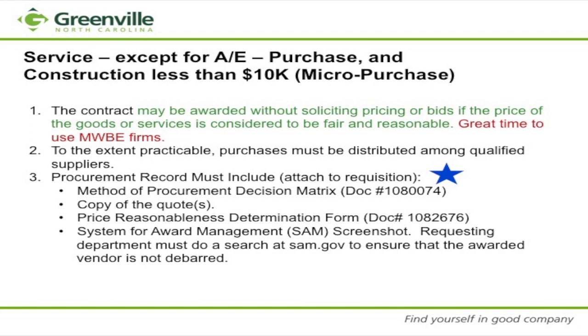We have the opportunity to award the contract without soliciting pricing or bids, as long as we can determine that the bid price is fair and reasonable. This is a great opportunity for us to use our MWBE firms. To the extent practicable, and this is what the guidance states explicitly, we should attempt to distribute among qualified firms. And when they say distribute among qualified firms, they mean distribute it to those firms who may not get the opportunity in an open bid situation. So again, those are your MWBEs.